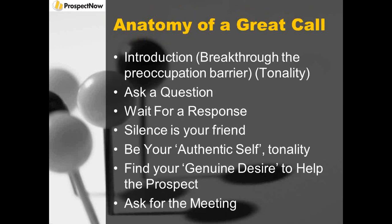So what's the anatomy of a great call? I think calling a prospect is a lot like a tennis match, right? There's a back and forth there. So the first 30 seconds is that intro part. That's the hardest, right? Because you want to establish a back and forth.